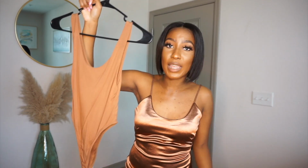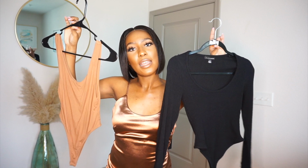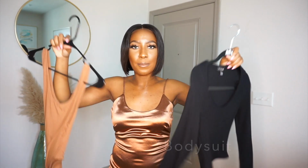Now this, you can't really wear this with any bra. It shows cleavage, it shows side boobs, so you gotta be careful when you buy this. So these were the last two outfits, or the last two shirts that I did not try on, but you catch the vibe. That concludes today's haul.